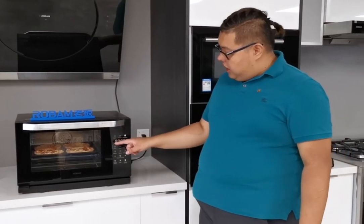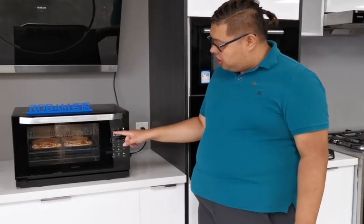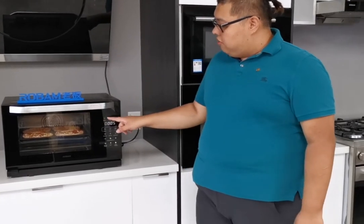Also, for the steam function, we can use it as a sanitize function. We can use this high temperature steam to sanitize our forks, knives, even the toys of babies.